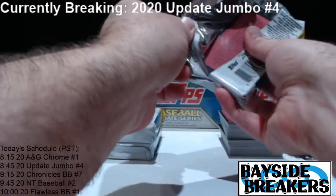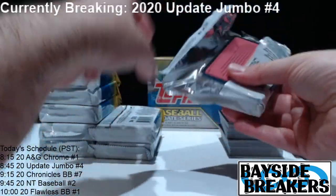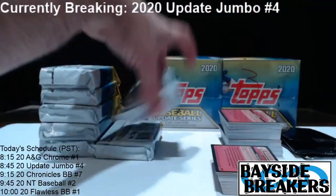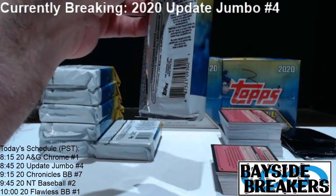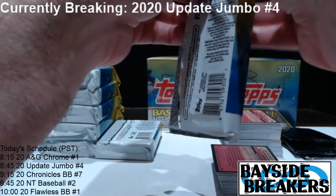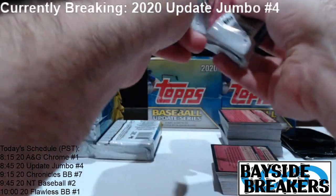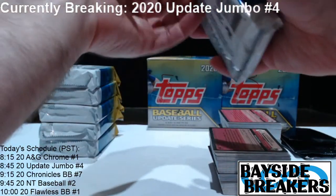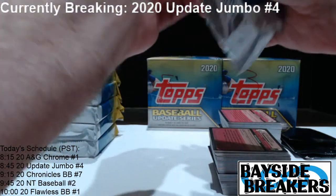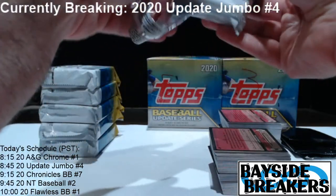We're going to do all of the silver packs and cloth cards at the end, just a heads up. So we want to thank you guys for joining us. As a reminder, with all Bayside Breakers breaks, all cards ship. All hits are placed in the top loader. We're going to get these dropped off at the post office tomorrow. If you have any questions, post them in the chat window.